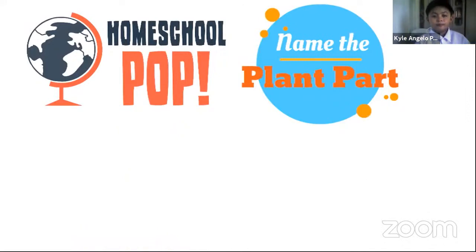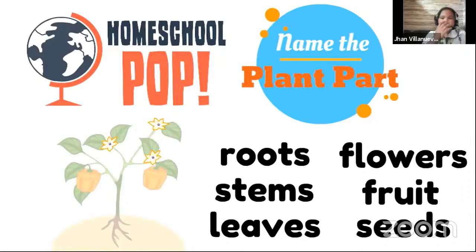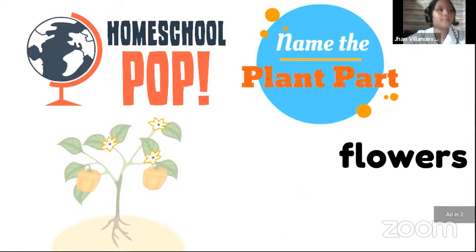Let's try this one. Look at the picture. Could you name the plant part? Which plant part is that? You can see it's outlined in color. Yeah, the flowers! Awesome job!